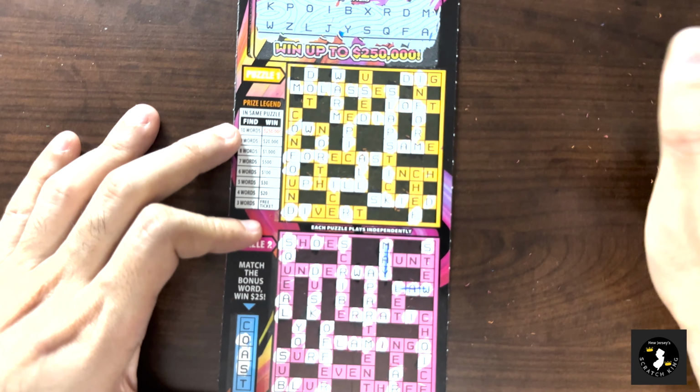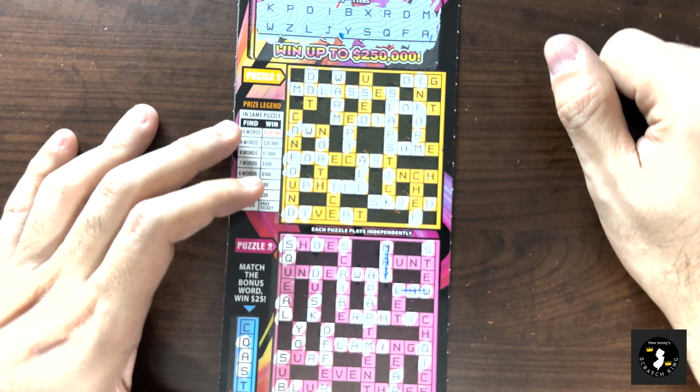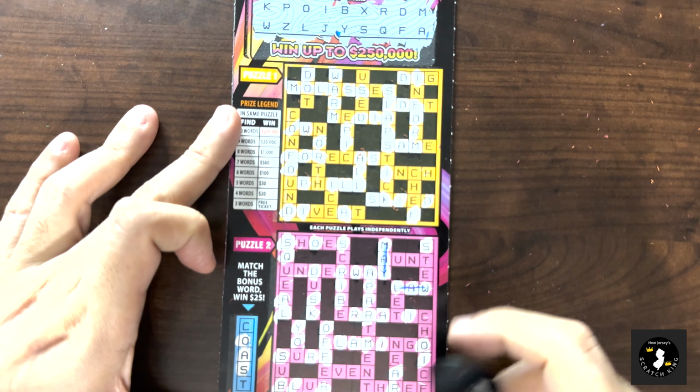I'm going to scan this ticket right after here. If I do get a win, I'll come back and try to find out where my error is, but I don't think so. And you have two matches here. You need to get three to get at least a free ticket. So that's all we got.